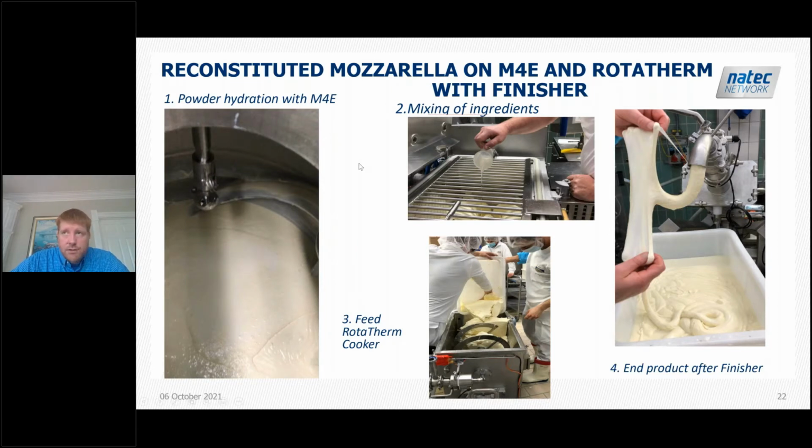M4E has a lot of really unique, really cool applications. As we move forward, our food and our products are becoming fairly highly engineered products. Because we are cheese producers, we've worked a lot with analog or dry powder type cheese blends. In this application we made an analog type mozzarella, starting with all dry powders, starting with the powder hydration in the M4E. Then we mix the ingredients and feed them through our cooker, and the product is run through a finisher, which helps develop the longer fibers, which we know from a mozzarella standpoint.